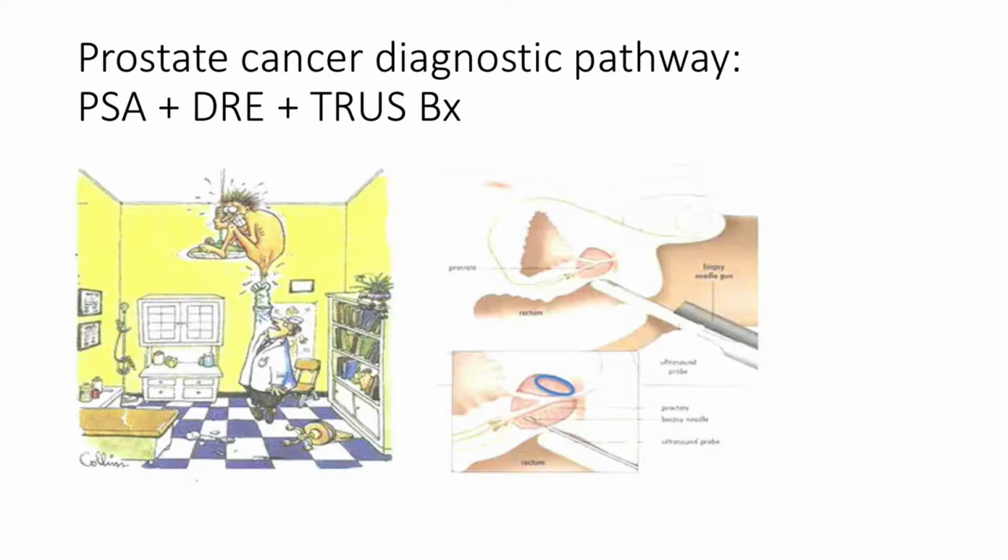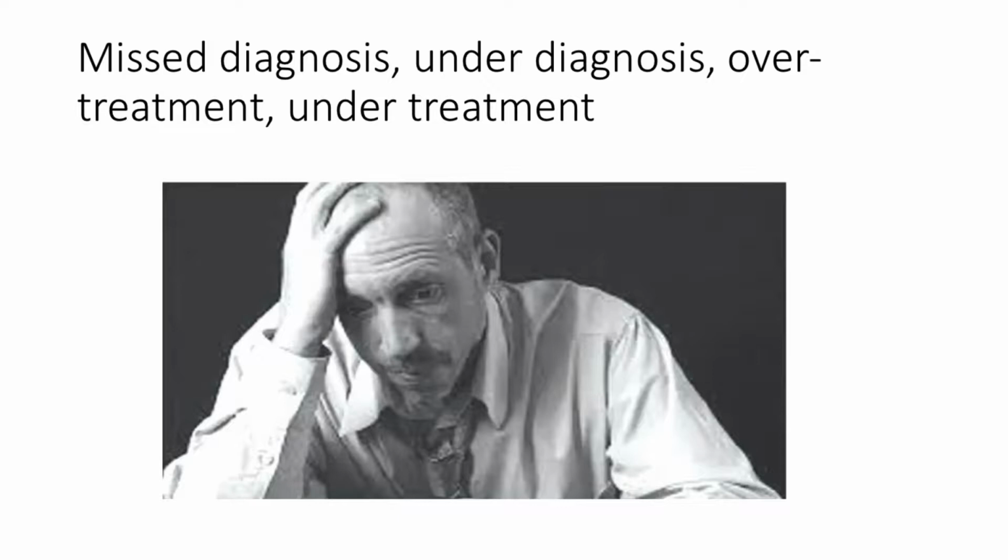We know the current prostate cancer diagnostic pathway, in terms of elevated PSA, plus or minus abnormal DRE, then getting a TRUS biopsy, has been in place for several decades. There are some obvious issues with this, not to mention tolerability. You can see here on the diagram on the right there are obvious areas which are not often targeted with the standard transrectal ultrasound-guided prostate biopsy. So there are issues with misdiagnosis, underdiagnosis, over-treatment of low-risk disease, as well as under-treatment from potential sampling errors. You might think this is a photo of a patient wondering what to do after a consultation, but it's actually a photo of a urologist who's just had a patient admitted to the intensive care unit following post-biopsy sepsis, and the histology eventually turned out to show no cancer.